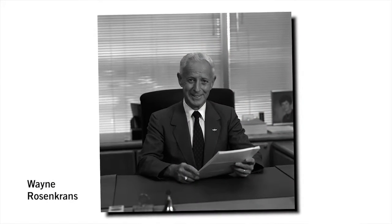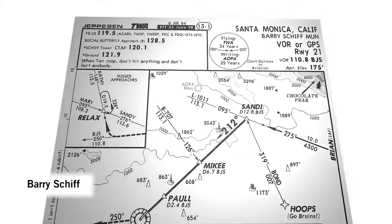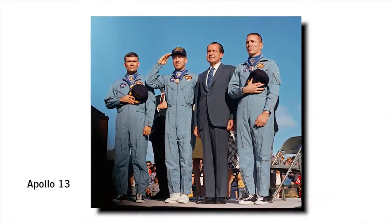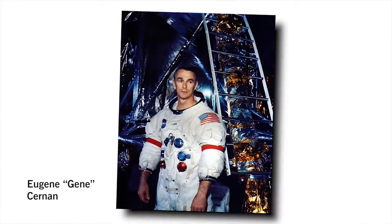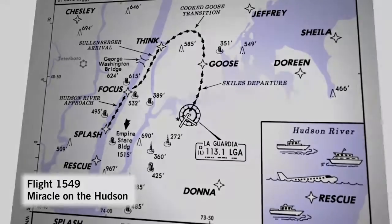I've been here for over 43 years, started in 1973. And my first involvement with commemorative charts, also known as retirement charts, started in the mid-70s. We've produced over 100 commemorative charts. We've produced them for each of the Jeppesen presidents and CEOs as they've retired, heads of airlines, significant aviation business partners. We've produced them to commemorate historical milestones and events, such as the Apollo 13 moon mission, or Gene Cernan, the last man on the moon, or notably the U.S. Airways 1549, Miracle on the Hudson.